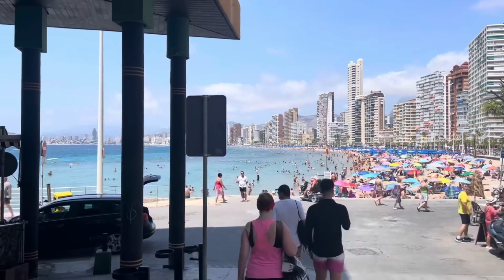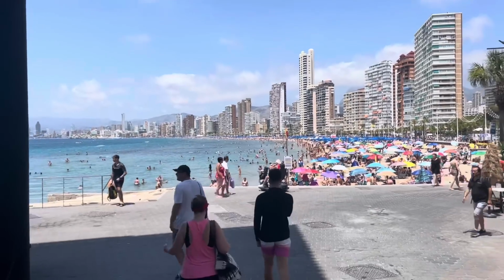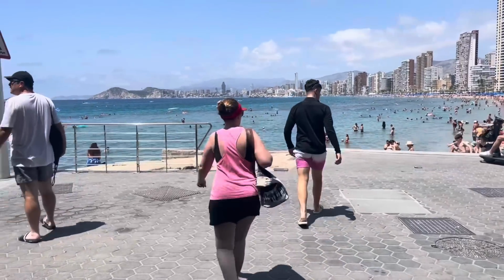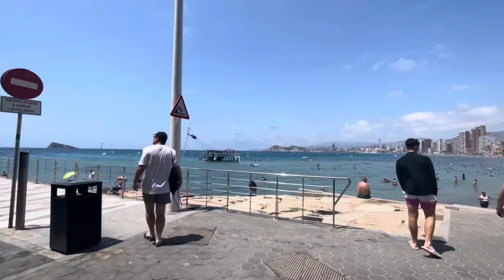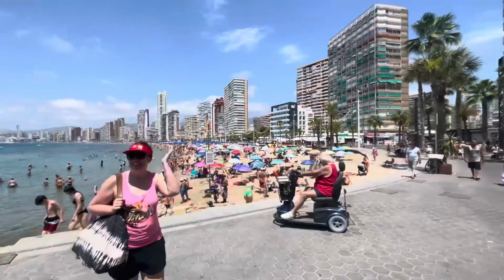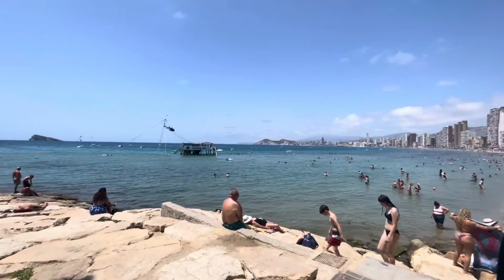So we thought it might be a bit quieter than yesterday, but obviously not. People on a Monday like to go to the beach and have a good, jolly good time. It's lovely here though, isn't it? That's where we were drinking yesterday, just in there. Hello, good morning. Hola.